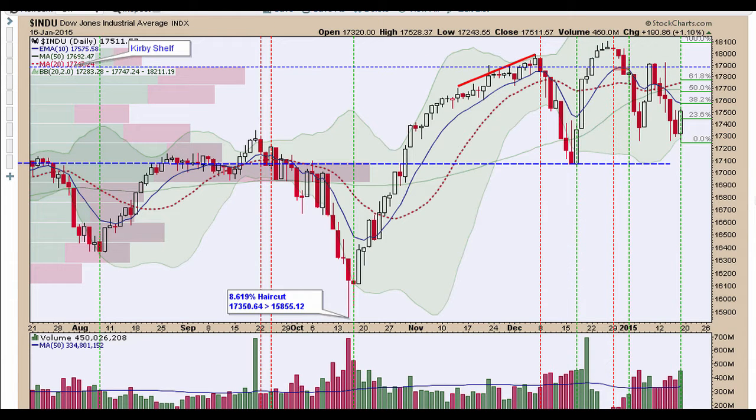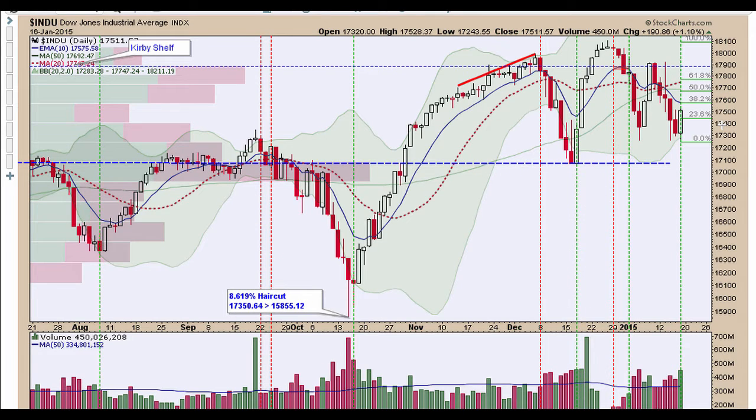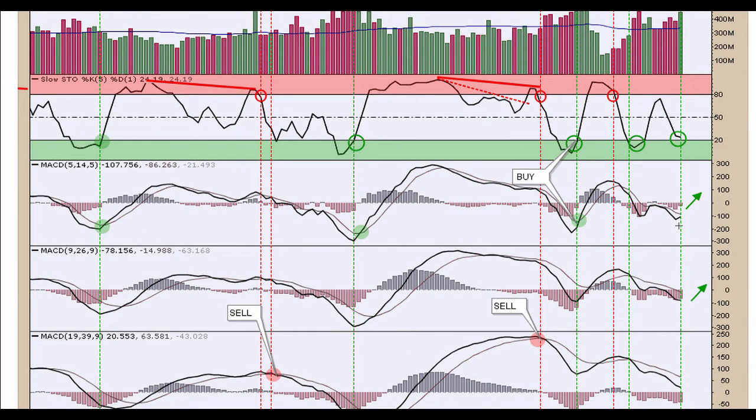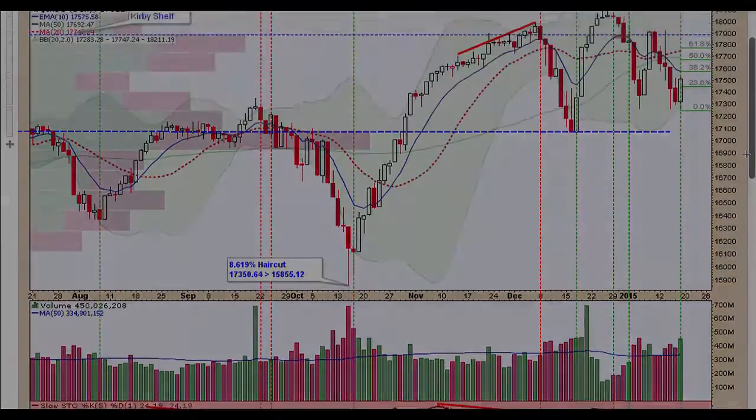A chart of the Dow Industrials, we can see that we had these Fibonacci retracements from the highs down to the lows. We have 382 above, right at the 10 period moving average, the blue line, and we have the 50 period moving average right around the 50% retracement. So we're looking at that as a likely target short term, and we'll reassess there. Again, we're seeing what could be developing as a sideways range. Note the volume on Friday as well as slow stochastic turning and MACD histogram, which is starting to move in the opposite direction. So downside momentum has waned, and now we're starting to move in the opposite direction. Look for these to cross over to the upside and give us a buy signal on the 5-14-5 MACD.